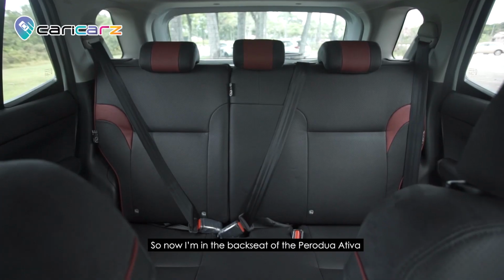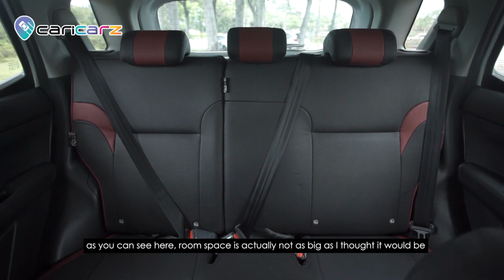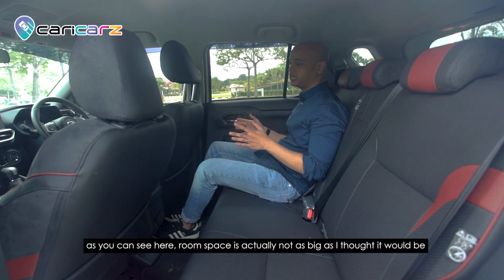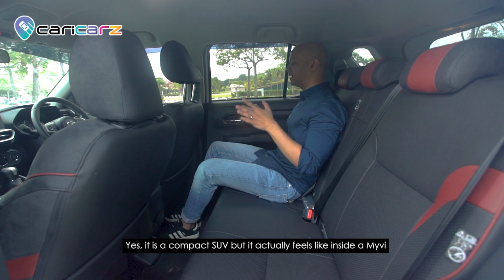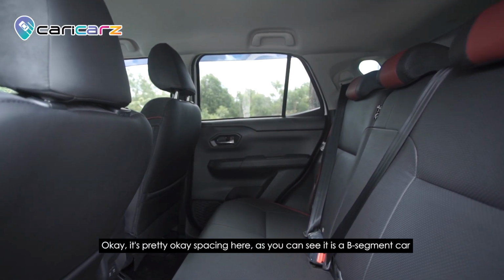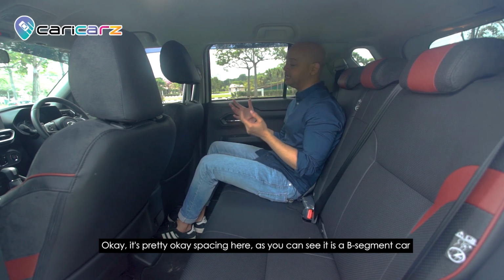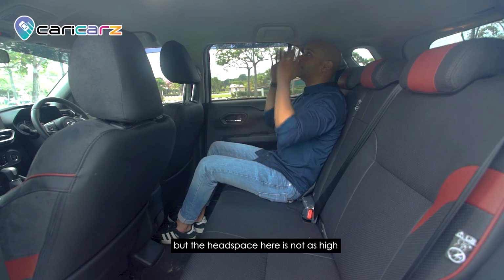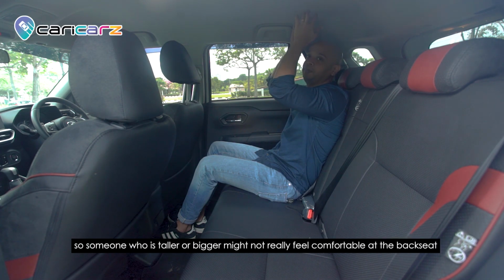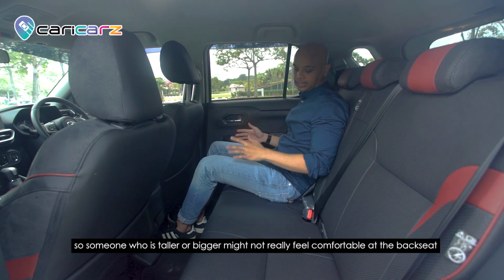So now I'm in the back seat of the Perodua Ativa. As you can see here, room space is actually not as big as I thought it would be. Yes, it is a compact SUV, but it actually feels like inside a Myvi. Okay, it's pretty okay spacing here. As you can see, it is a B segment car. But the head space here is not as high, so someone who is taller or bigger might not really feel comfortable at the back seat.